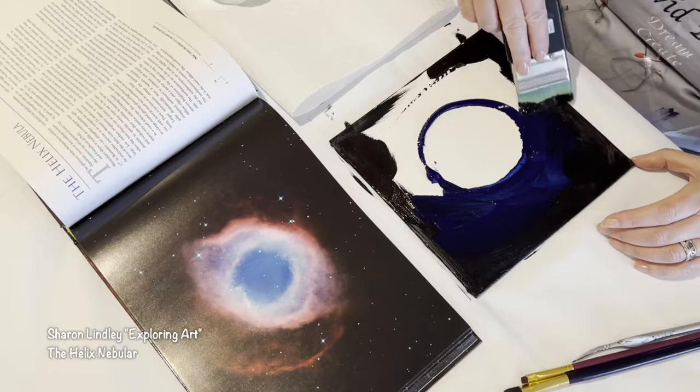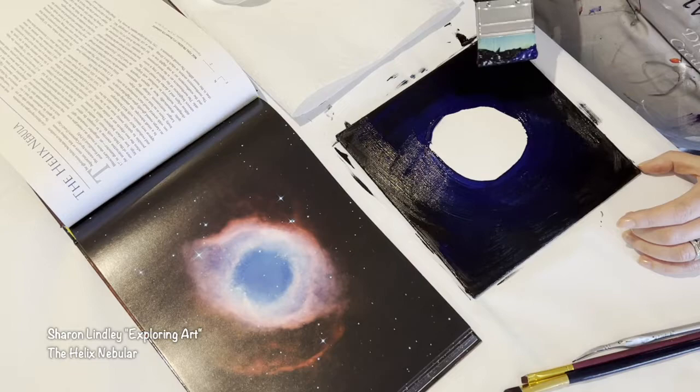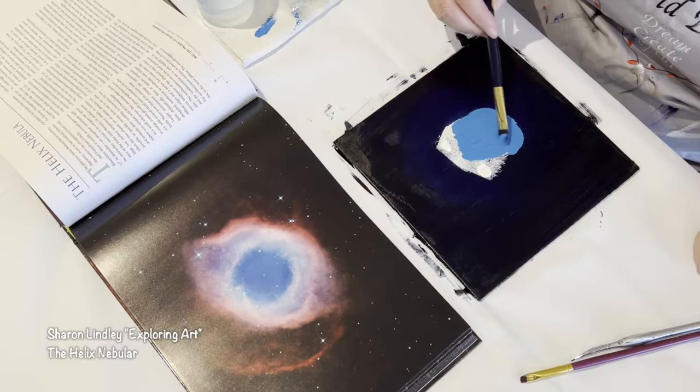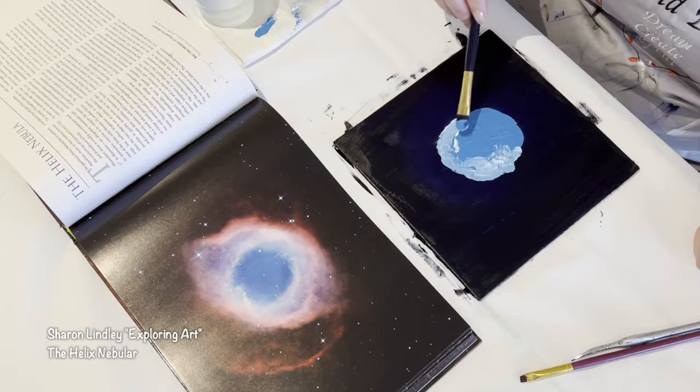And I am just going to blend through, remove any excess. And I'm trying to keep that center area white, so when I apply that blue it's not going to have to work so hard, and that white is going to help with that blue pop out. So you saw me come through with a big brush just to try and remove any lumps and even it out. And I'm coming in here with the cerulean blue and a little bit of white and just slowly gradating it and taking the excess off.